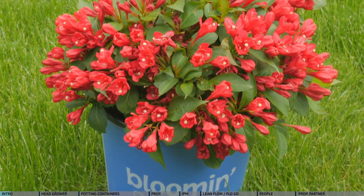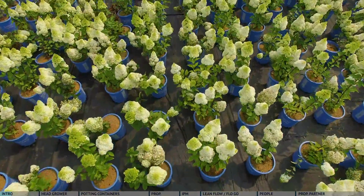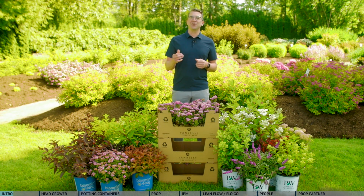We know that choosing the best genetics will give you, as a grower, the best chance for success. Better genetics means healthier and lower maintenance plants, which makes growing them easier. It's also what your customers demand, and ultimately what will make the end consumer the happiest.